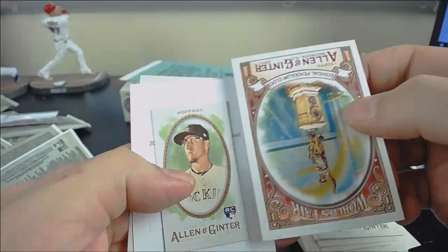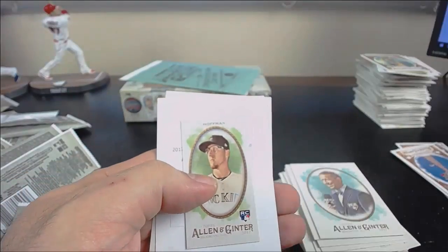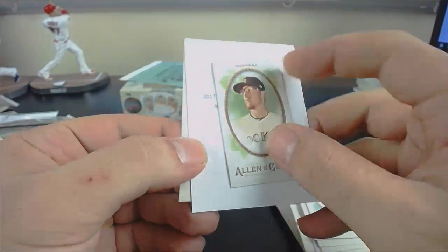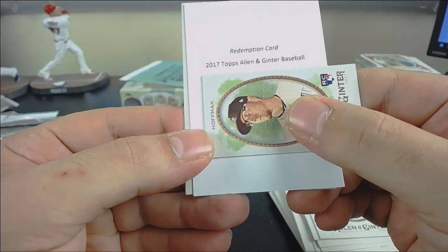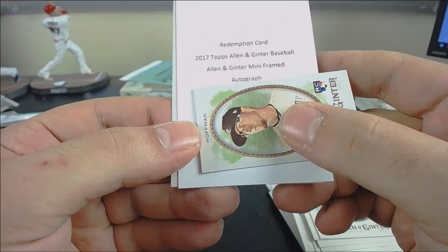Ooh, and we got a redemption. Good luck. This was our auto. Let's see if and what it is. Good luck. Allen and Ginter, mini framed auto.